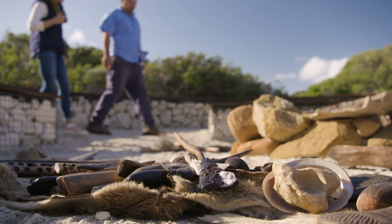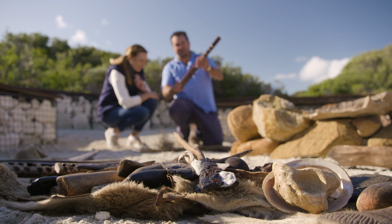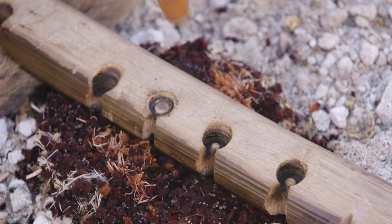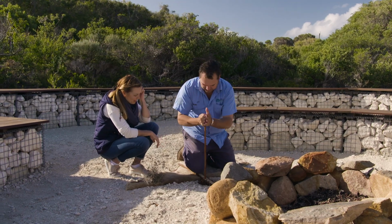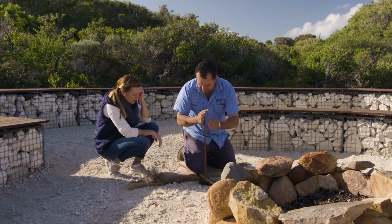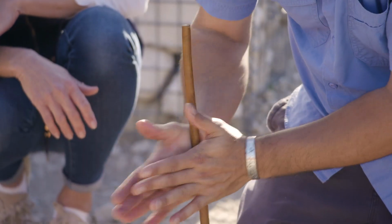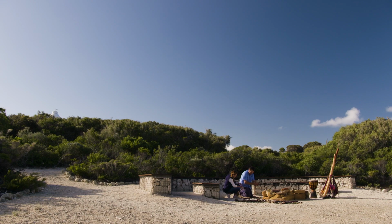One of the highlights of this walking tour is the camp meeting place. Time to learn a new skill, and in keeping with tradition, no matches allowed. So Josh, what sort of sticks do you use? Does it matter? Well, it's the flower from the top of the grass tree. Yeah. It's full of oil and it's very porous. It's perfect to use. How long did it take you to learn? Couple of years. Did it really? Well, to master it, yeah.